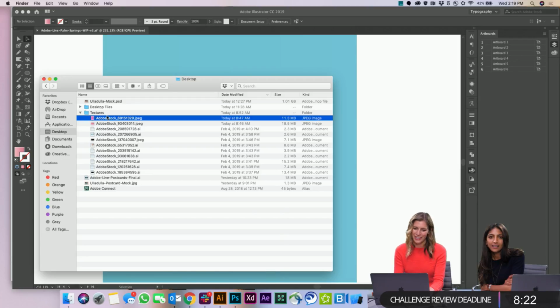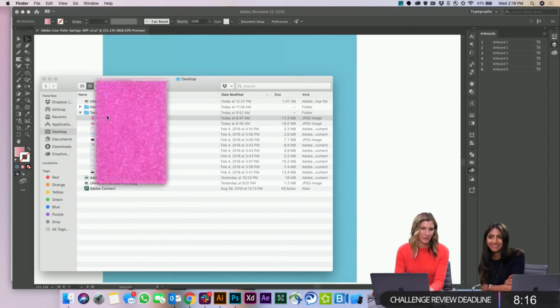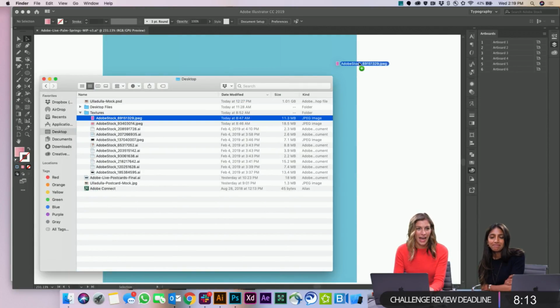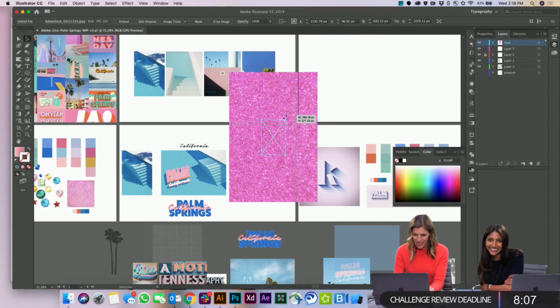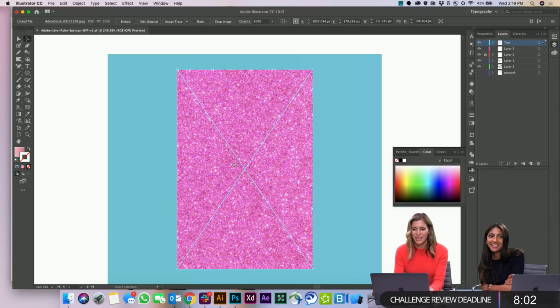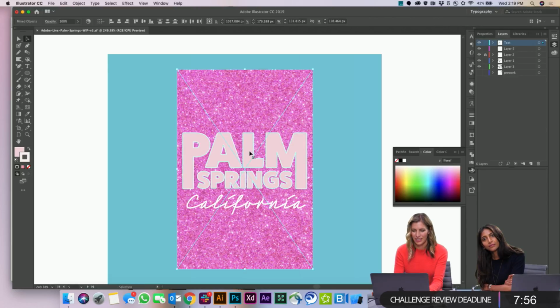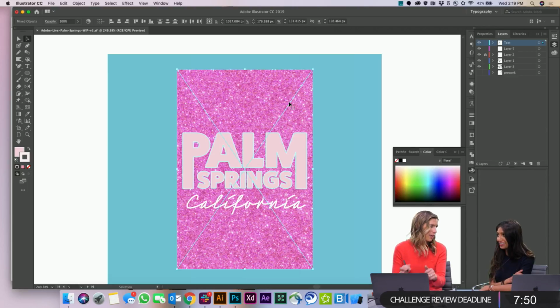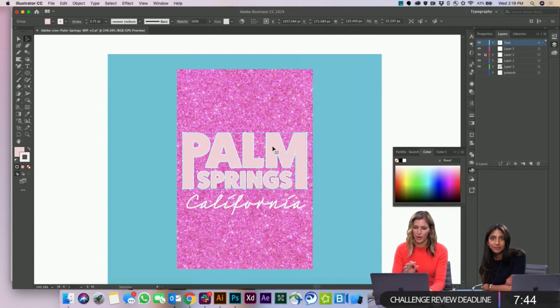I just downloaded some Adobe Stock glitter patterns, and I'm really feeling this hot pink one. I'm just going to drop it in, and we'll do some masking of this. There's this awesome trend that I'm really liking right now, what makes me think of my high school diary. It's very collagey. Scrapbooky. Very scrapbooky.